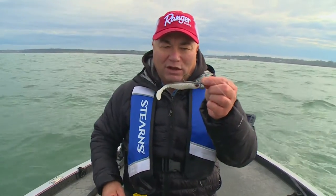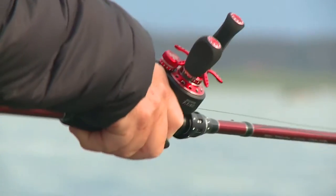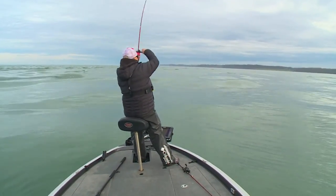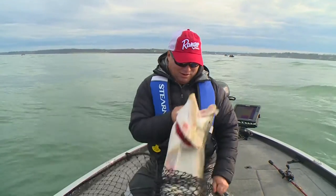Now, when I was out on the bar, I was using a 4-inch PowerBait ripple shad, rigged on a 1/2 ounce jig head, just a plain round jig head. What I was doing is gliding it just off of the bottom, so as I drifted up onto the shallow portion of the bar, those Lakers were slamming this subtle presentation. The water was fairly clear, so this presentation was working great.